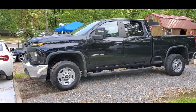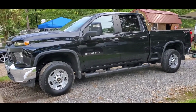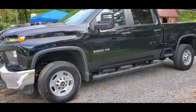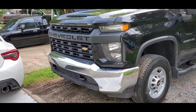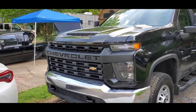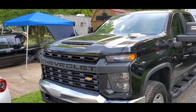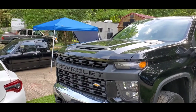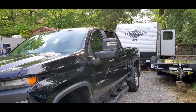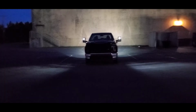17 inch steel wheels. It's got the running steps, chrome front bumper, black tow hooks. Not a chrome grill, but the black grill. That's actually a fake hood scoop with the black mirrors. The mirrors I'll show later after it gets dark.